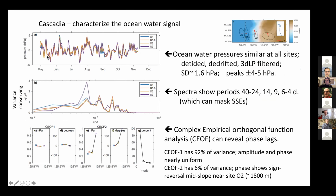All the pressures at those 4 sites were very, very similar. As I said, they have this 1.6 hectopascal standard deviation. The spectral nature of it was that there are peaks at a long period of 40 days and then 14, 9, 6, 4 sort of days. And we performed a complex empirical orthogonal function analysis on these data.